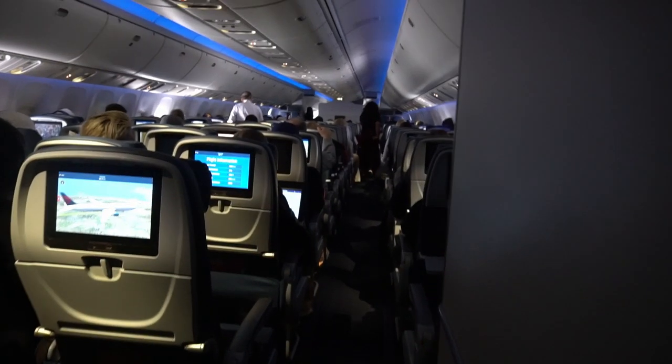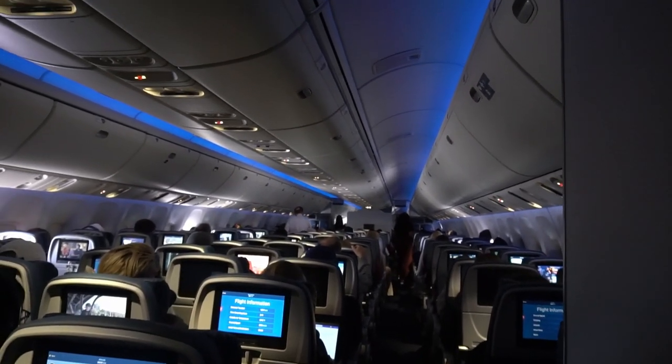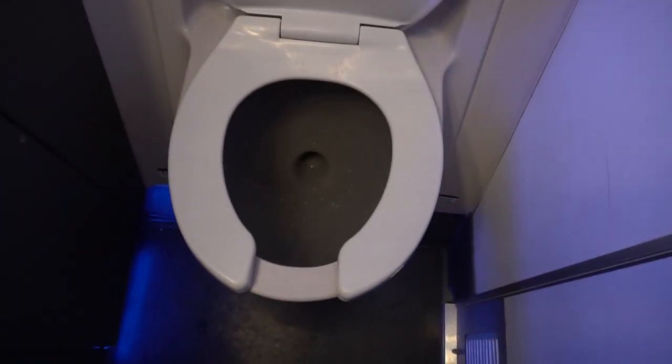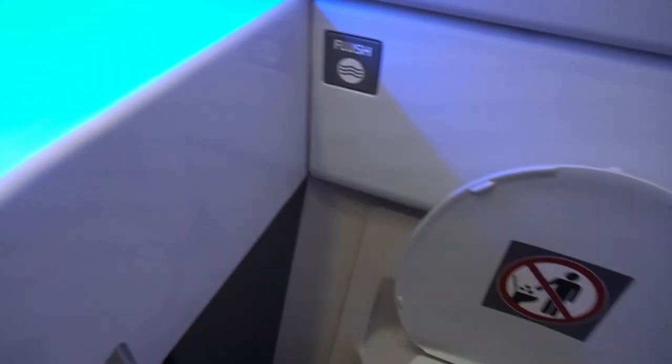Economy class on Delta's 767-400ER is laid out in a 2+3+2 configuration. There are also many bathrooms throughout the plane. Now I'm happy to report that everything in the bathroom was clean, spotless, and worked perfectly.